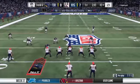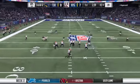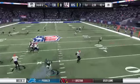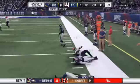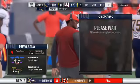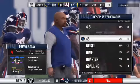Now it's 3rd down as the defense looks for the stop. Working from the gun, Wentz. That's complete. It's Gordon. And he's able to take it across midfield before going out of bounds. It's a 9-yard pickup on the play, and it'll be 4th down.